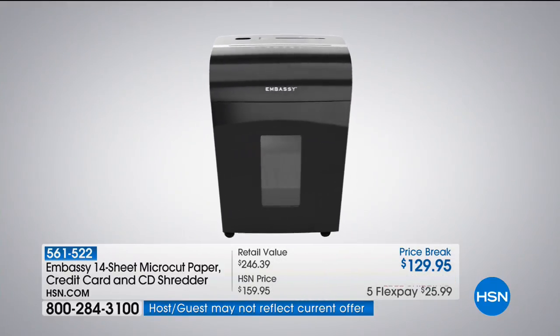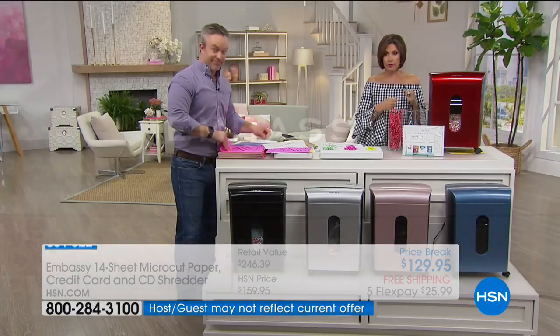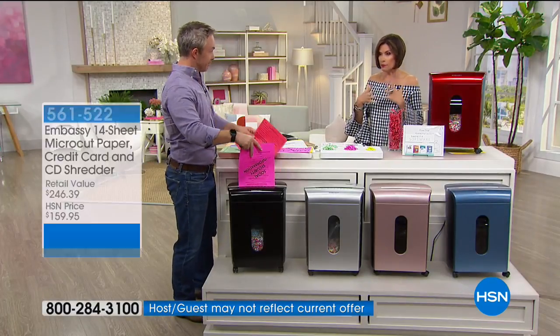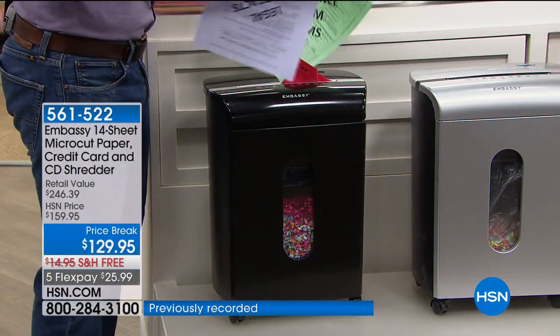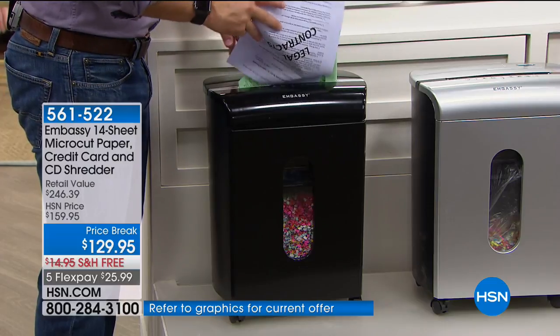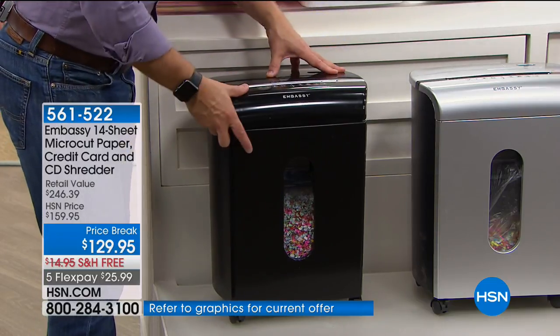But these are the features that set this one apart, Bill. Number one, it's on wheels. Number two, it pulls out. Number three, you can put 14 sheets in at a time. It has huge power, and at the end of the day, we're walking away with that micro cut, not something from the 70s, a really fine shred. And these are the features that Embassy gives us.